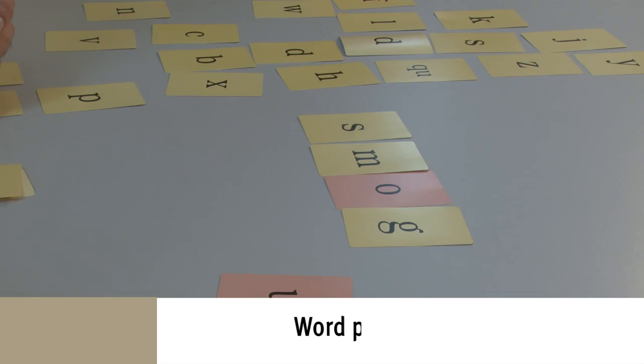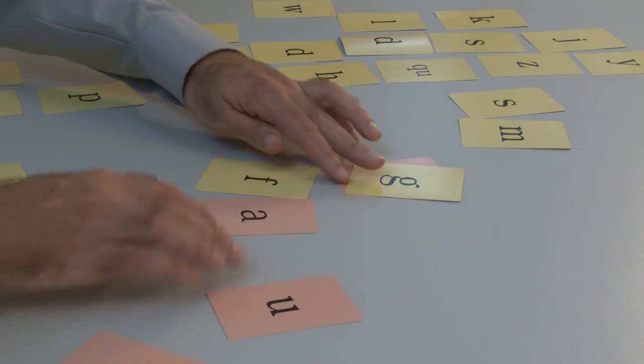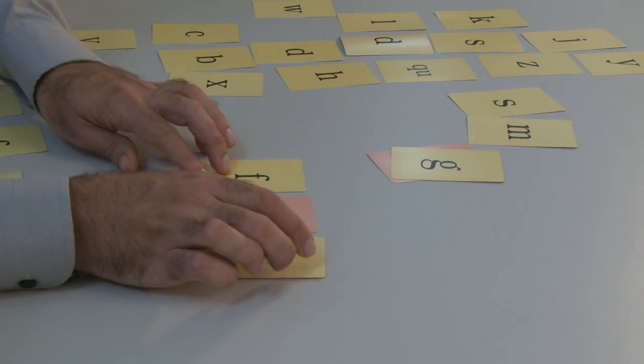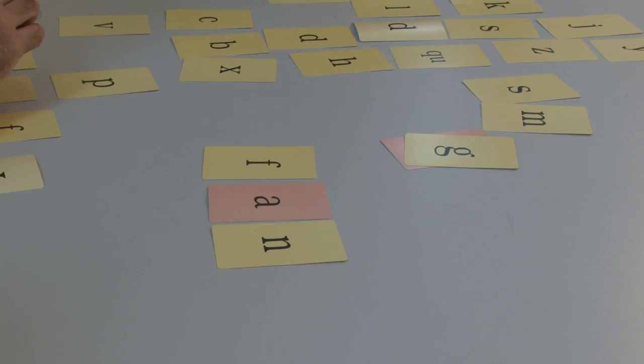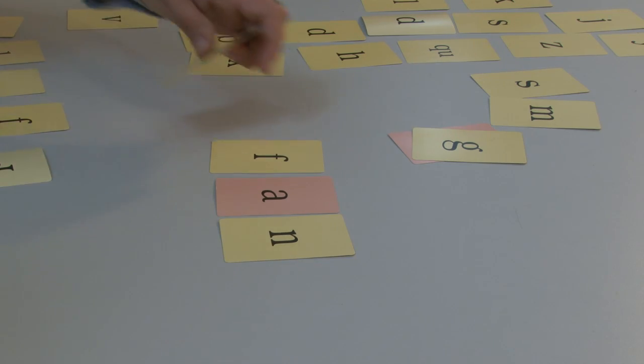What sounds do you hear in the word fan? F-A-N. Good. And how would you spell that? Where's my F? There's F-A-N. Perfect. Fan. And what sounds do you hear in the word pan? Pan. P-A-N. Good. And how would you spell that? P-A-N. Great. How about one more?